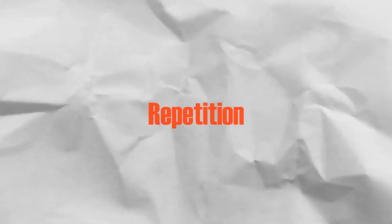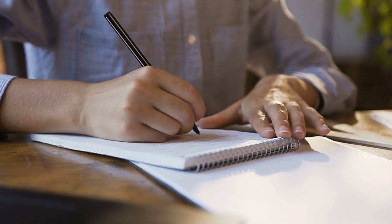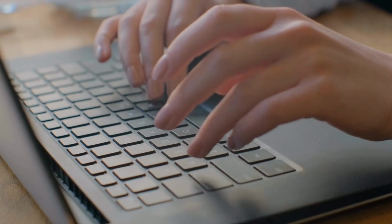Number 4. Repetition. Because they can follow the content from step to step, having some structure in your presentation helps to keep the audience interested. But even more than merely organizing the presentation's flow, you should also include repetition.